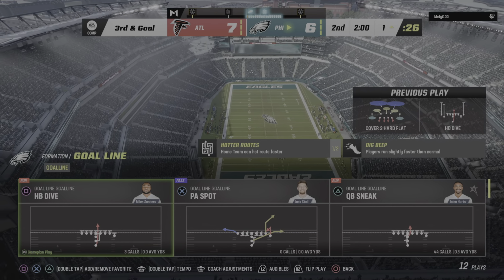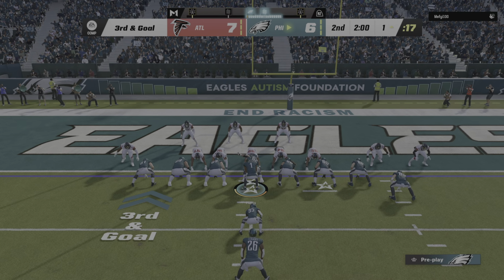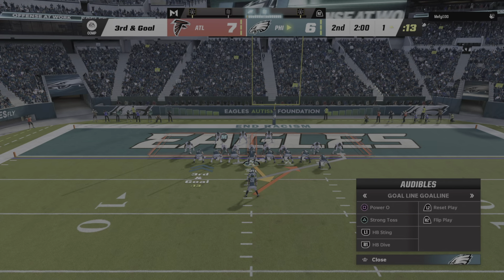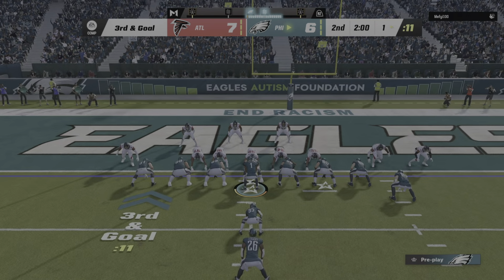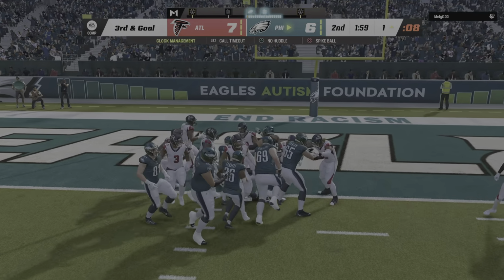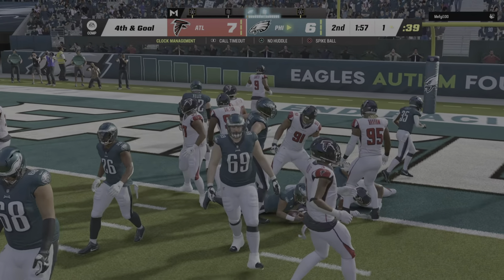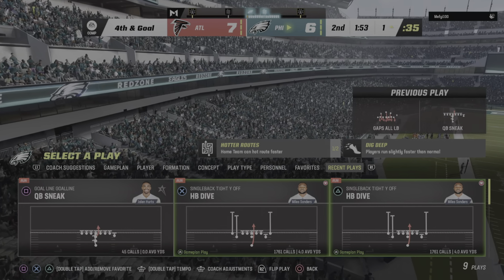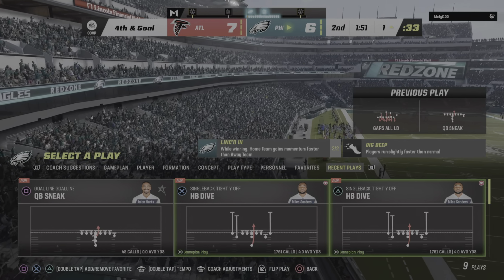Big play coming here. It's 3rd and goal. On the sneak, it's Hurts. Only a few inches needed on the sneak. He didn't get it, and now it's 4th down. Defense didn't budge on 3rd down. Now what are we going to see on 4th?